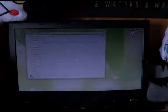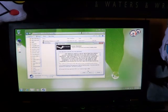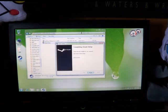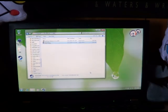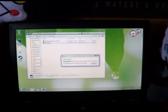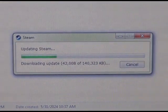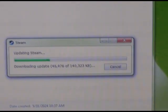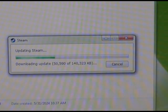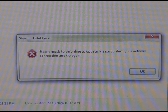Steam setup. Oh yeah, this is like a 2018 Steam installer. They still have downloaded from like the ancient era. Yep, I'm 13 and older. Oh boy, run Steam. There's a trillion trains outside, dude. Okay. So, 140 megabytes? Are you kidding me right now? That's like a trillion bytes. Let's just get stuck here.